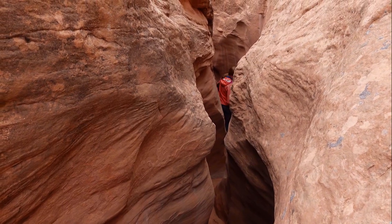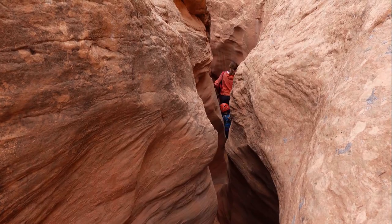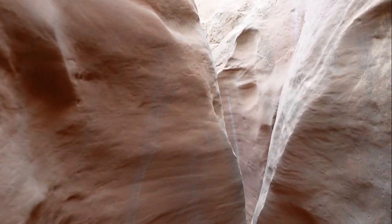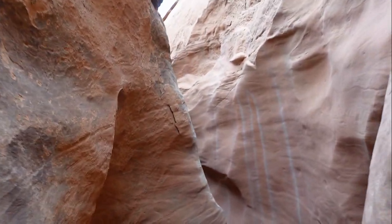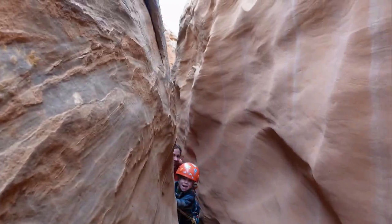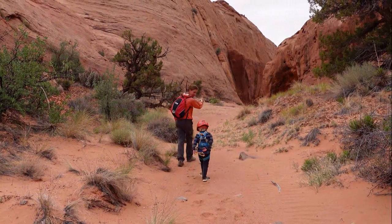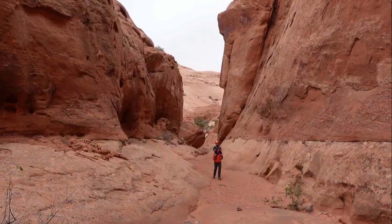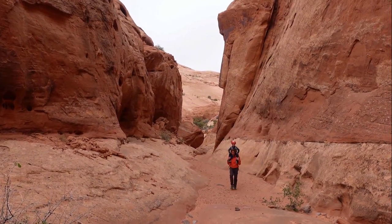We've got a little bit of narrow section to come. Such an amazing change in colour and sandstone layer.